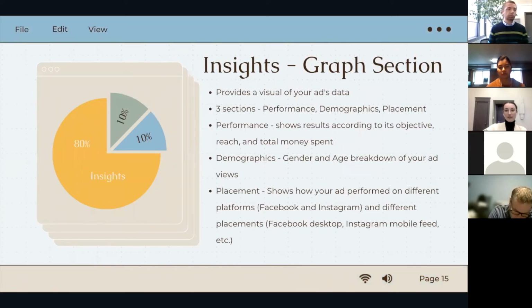Moving on to insights. The next slide will show you what it looks like, but it's a graph at the top. There are 3 sections: performance, demographics, and placement. Performance shows how your ad performed according to the objective you chose. So if it was website clicks, it's going to show you how many website clicks you got from your ad. It'll talk about your reach, how many people saw it, and then the total money that you spent on it.